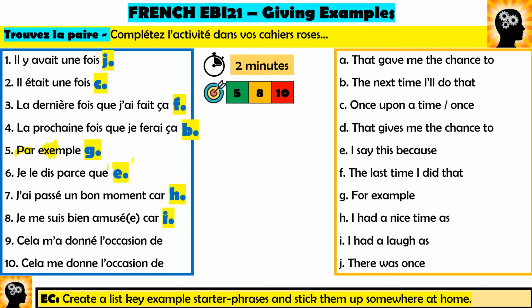Alors, numéro 9 et numéro 10, ce sont quasiment les mêmes choses. Les différences, c'est numéro 9, c'est au passé, numéro 10, c'est au présent. Donc, cela m'a donné l'occasion de, c'est à, et numéro 10, cela me donne l'occasion de, c'est des. Voilà. Right, guys, so these are 10 starter phrases that you can use to develop your examples. You need to know these inside out, back to front, à l'envers.